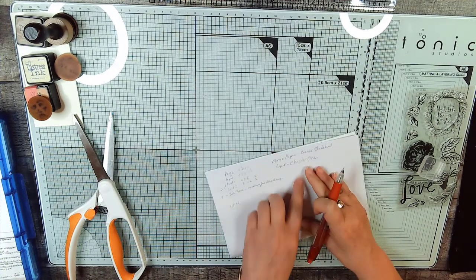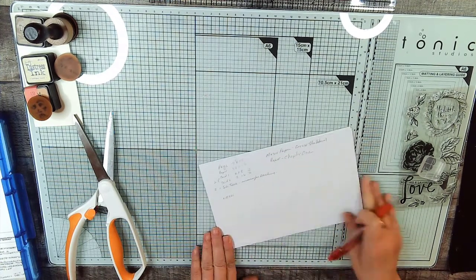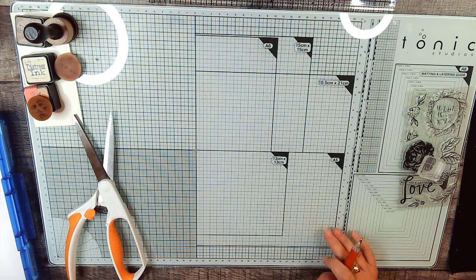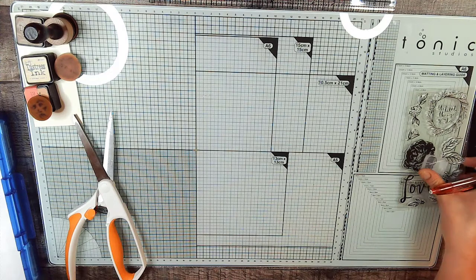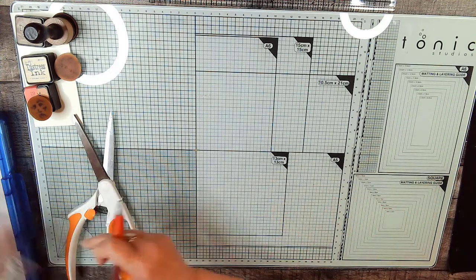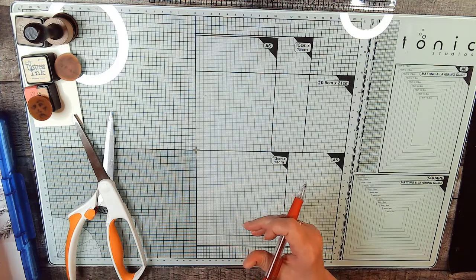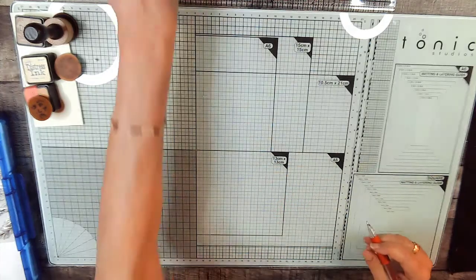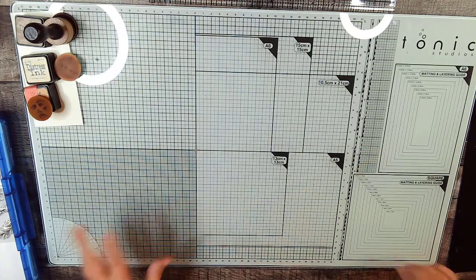Okay, so we've got our measurements. Okay, my notes say the paper came from chapter 1. Okay, and these are not set in stone. These are just approximations. And we'll set our stamps, we'll set them in the fussy cut off-cut box. And you're going to need scissors, of course, and possibly some other things.